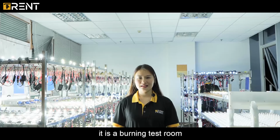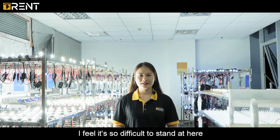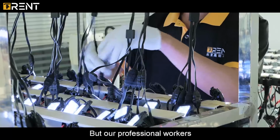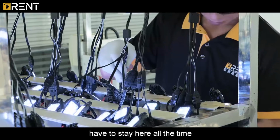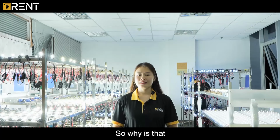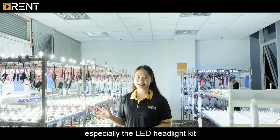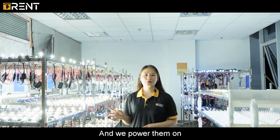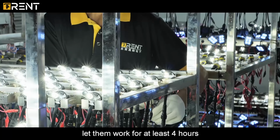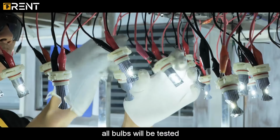Okay, as you can see, it is a burning test room. I feel it's so difficult to stay here, but our professional workers have to stay here all the time to keep checking this product. So why is that? Because it is a burning test. We have many shelves and we put different products, especially the LED headlight kits, on the shelves. And we power them on and let them work for at least 4 hours. All bulbs will be tested.